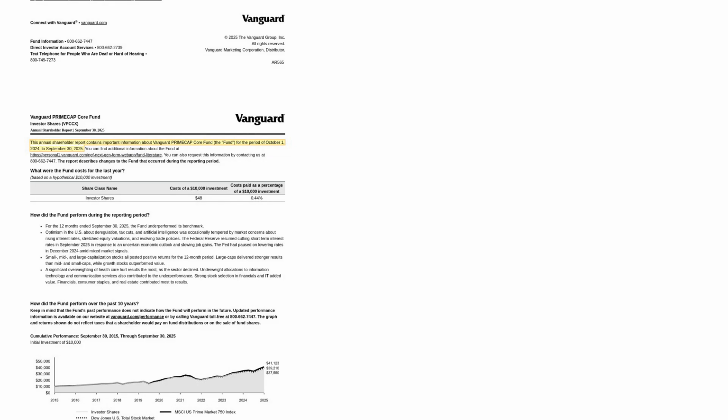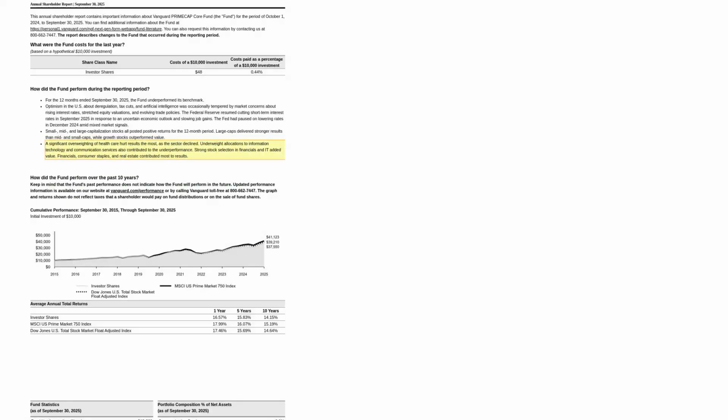If you invested $10,000 in PrimeCap Core Fund investor shares 10 years ago, it would have grown to $37,550 by September 2025. The MSCI US Prime Market 750 Index grew to $41,123, and the Dow Jones US Total Stock Market Float Adjusted Index grew to $39,210.